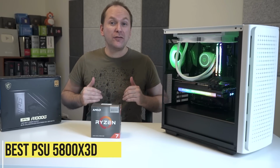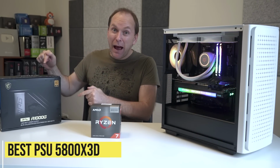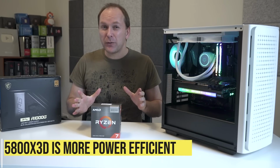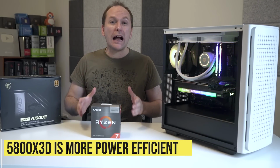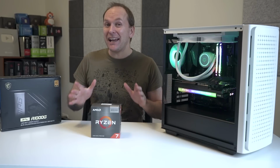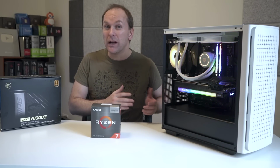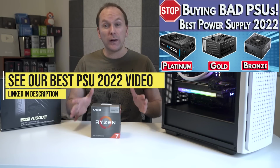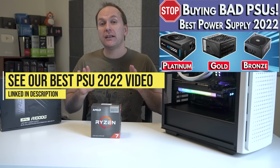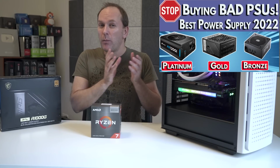Another area where the Ryzen 5800X3D allows us to save money on the platform cost is the power supply. The Ryzen 5800X3D is more power efficient than either the Ryzen 7700X or i5-13600K, and in many cases, that can be the difference between needing a higher capacity PSU and a cheaper power supply. If you haven't seen our best PSU buying guide for 2022, we recommended taking the total system draw estimated in PC Part Picker and multiplying that by 1.5.